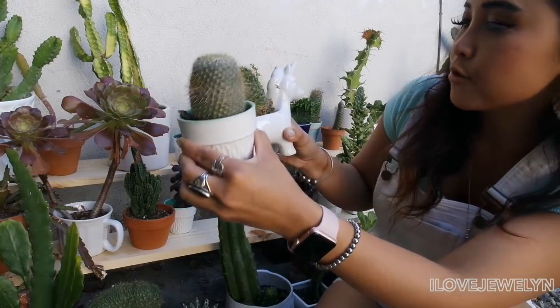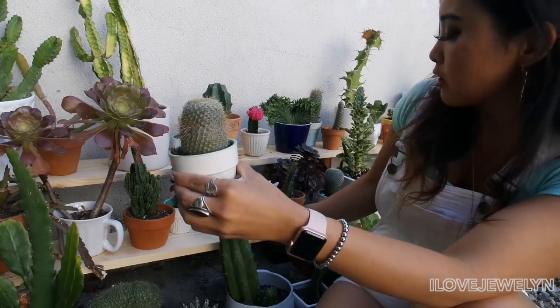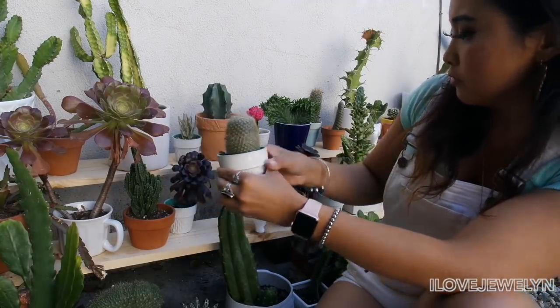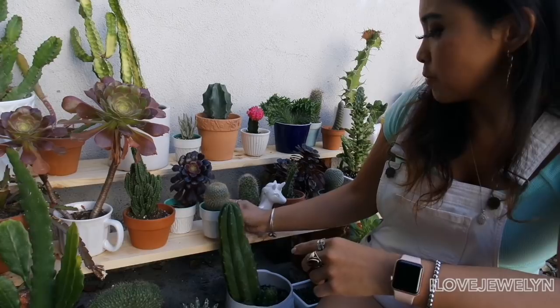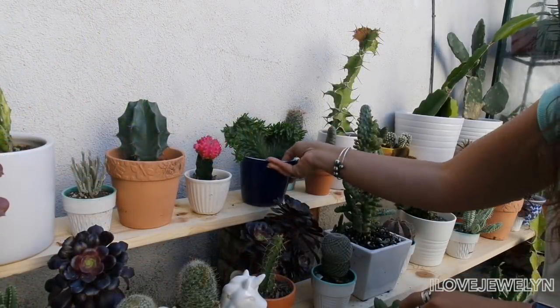And one is an ice cream planter and one is in a unicorn planter, all from Las Vegas. So I love me animal planters, especially if they're white. Here's my crested Euphorbia needle. I love this guy so much.